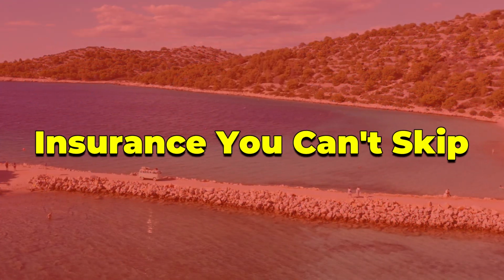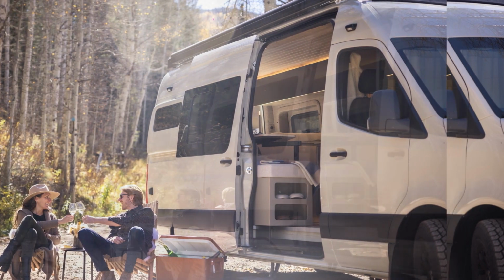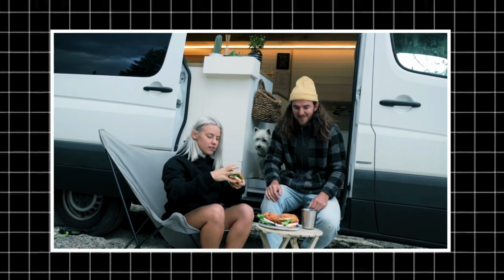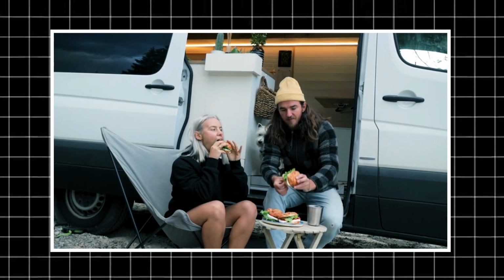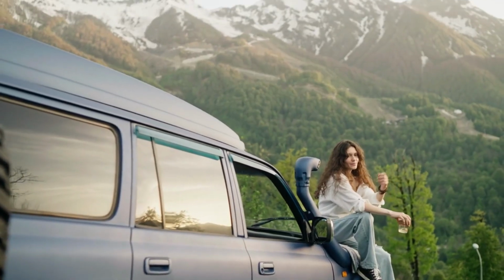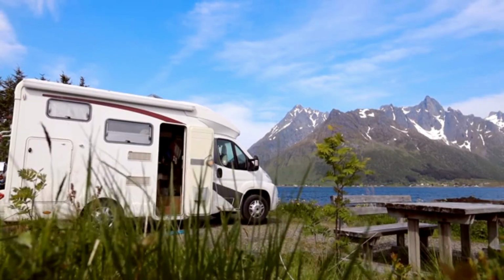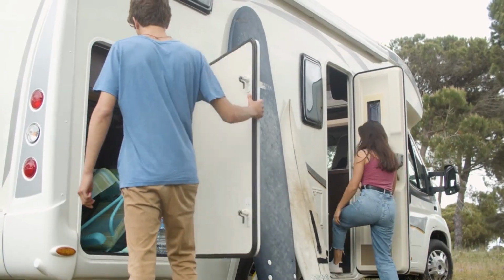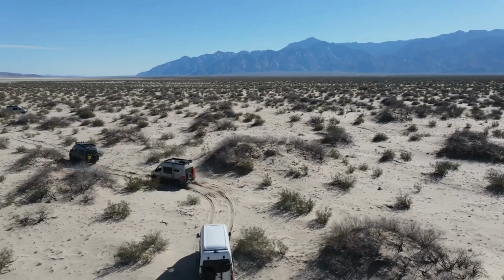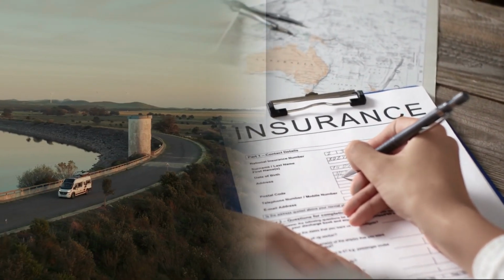When your vehicle serves as both transportation and residence, comprehensive insurance protection becomes a critical necessity rather than an optional expense. The unique circumstances of mobile living require specialized coverage considerations that differ from traditional housing arrangements. Vehicle insurance represents the foundation of your protection strategy, with many converted vans requiring RV-specific policies rather than standard automotive coverage.